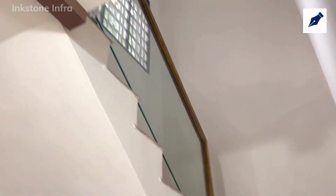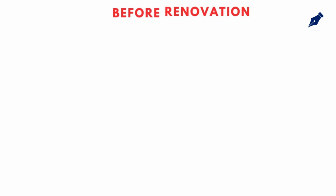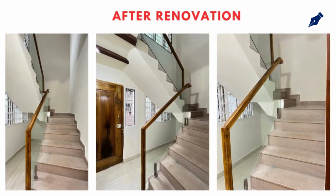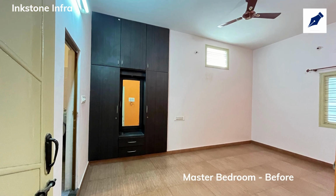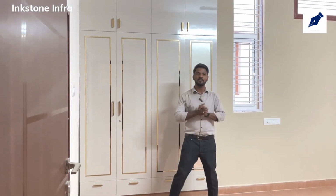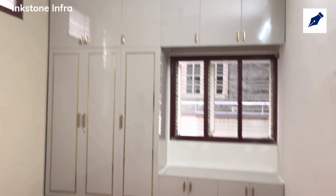The old stairs are renovated with glass railing and wooden handrail. On the first floor, kids' bedroom and master bedroom are renovated. The old wardrobes here are replaced with new ones, and also we have added new wardrobes with bay window seating arrangement.